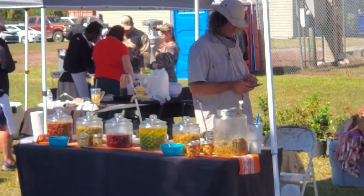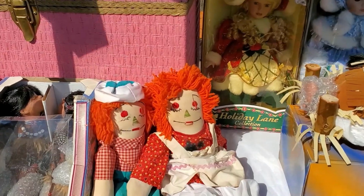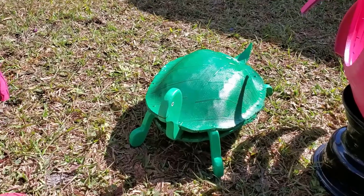And then we got all kinds of vendors here. We're gonna check them out one by one. This is my first Swamp Cabbage Festival. And Mom bought me a ticket to eat some swamp cabbage too. Not sure what that is. Gonna find out. Among the attendees today are Raggedy Ann and Andy, of course. That's kind of cute there.